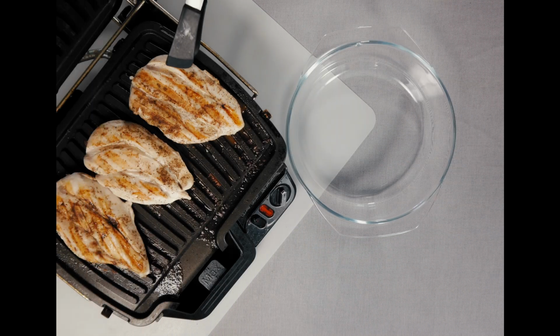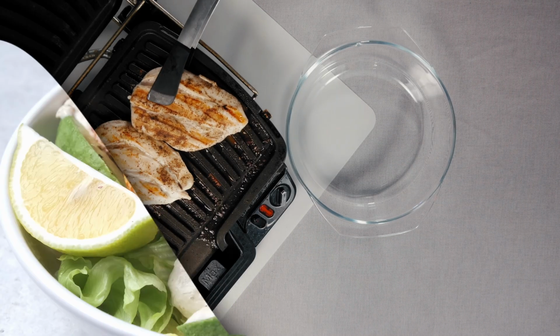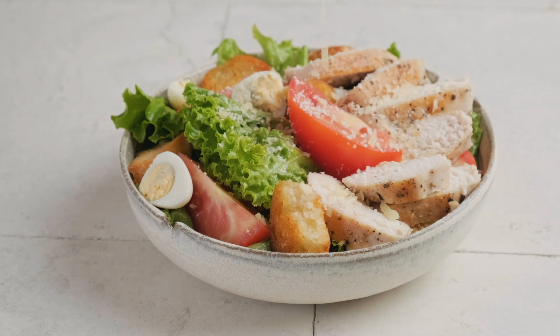3. Chicken Caesar salad. Grill or bake a chicken breast and slice it over a bed of romaine lettuce. Add Caesar dressing and sprinkle with grated Parmesan cheese.